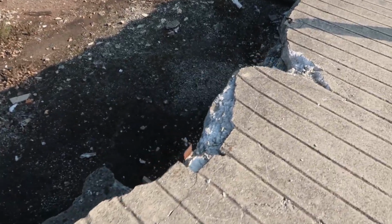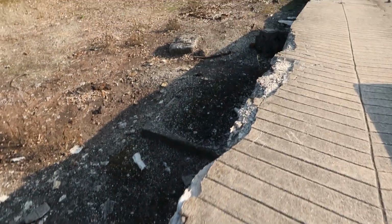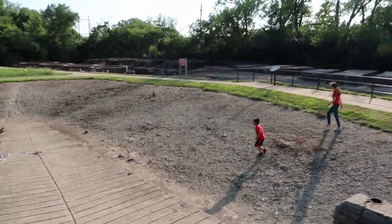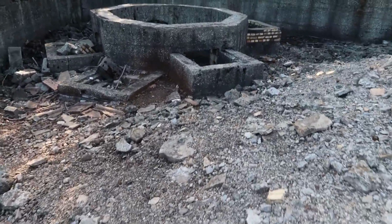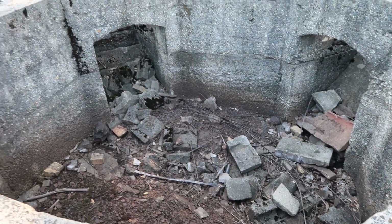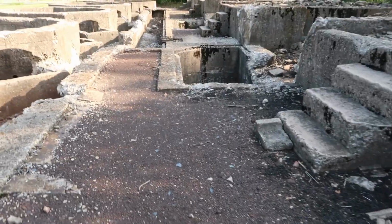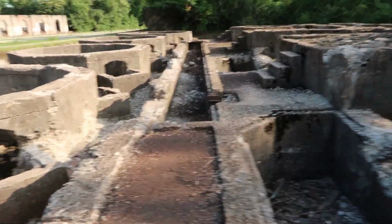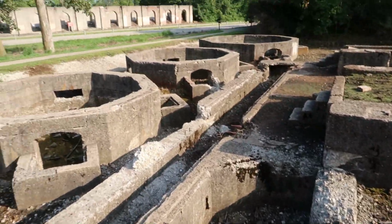I find it fascinating that this is open and accessible to the public. So risky, so dangerous. Anybody could fall down here, including one of these kids. Now these appear to be more intact, but they also appear to be later because they're concrete. I don't see as much of the brick around here. There's a lot of these. A whole bunch of them.